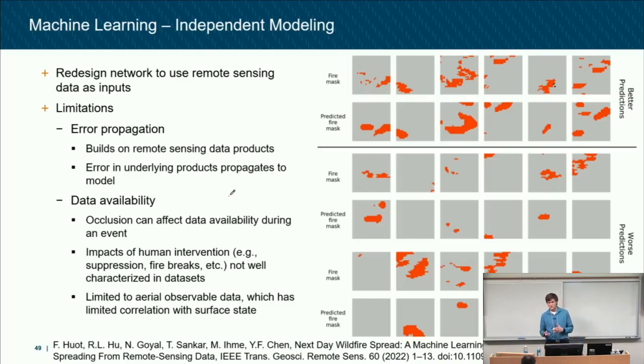The limitations you have, there's error propagation. We talked a little bit earlier today about active fire product, burnt area. They're not perfect. And so now your model's being trained on those products that are not perfect. You also have impacts with data availability. So again, we talked about this earlier with data assimilation. If you have fire parameters that actually grew pretty fast, but they were being occluded by smoke, you're now embedding that in your model when you're training. And so when you go to forecast, you're going to have that same issue.